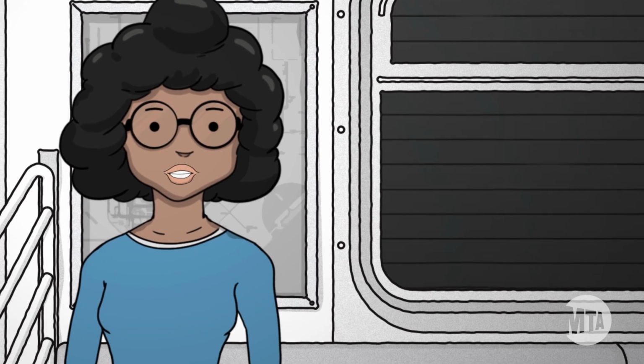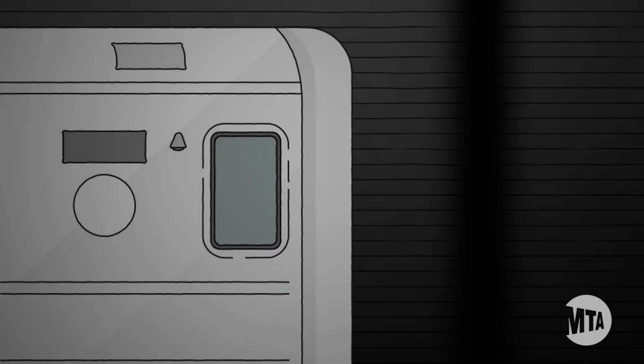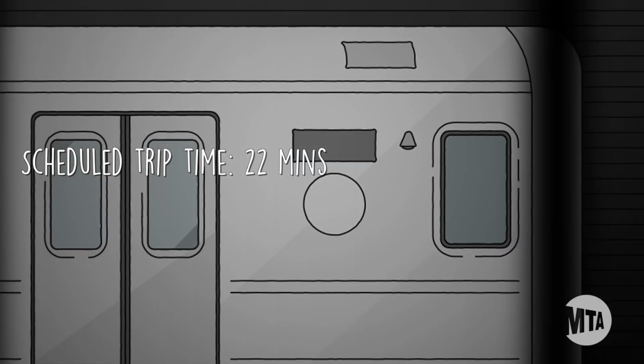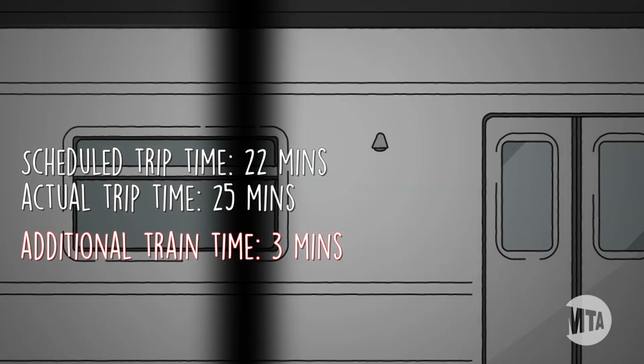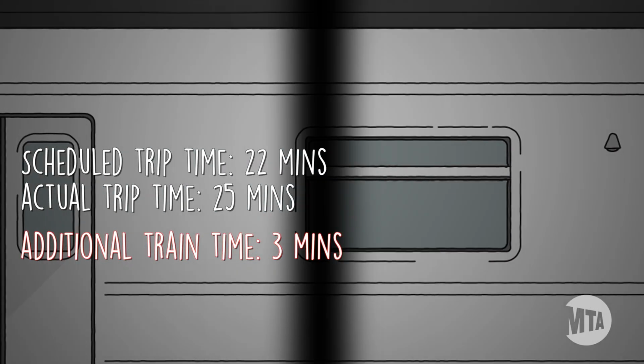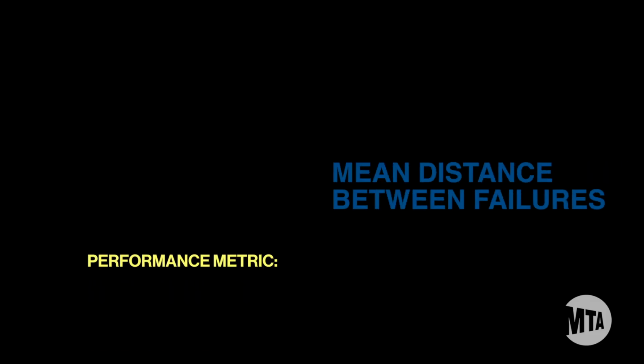On board the trains, it's the same thing. If your train trip should take 22 minutes according to our schedules, but your trip actually took 25, then you've experienced 3 minutes of additional train time. Our goal, of course, is 0.